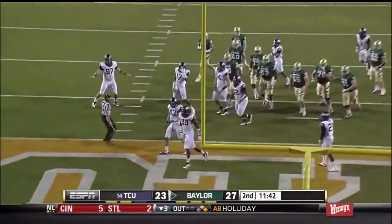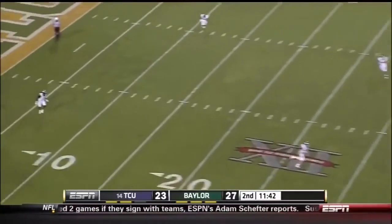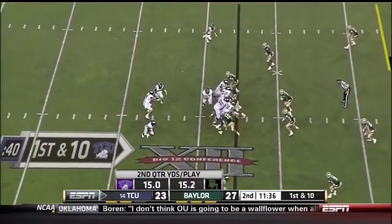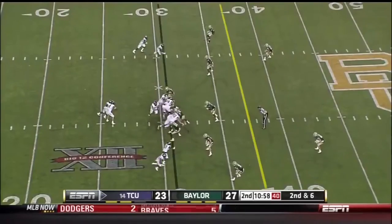And that is blocked against a TCU defense. Unheard of in recent years. Here is McCoy. Remember what he's done tonight. Wesley and Tucker in the backfield. And this is Paul Hall.